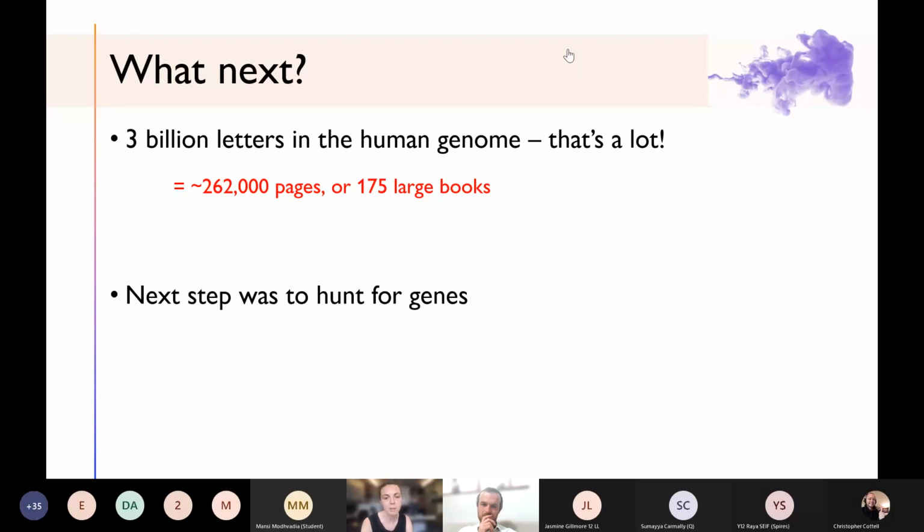I like to think of this as a recipe book. Imagine you've got a recipe book and you've got a few blank pages and a few picture pages, but what you really want to get to is the recipes, particularly the brownie recipe, because I think that's my favorite recipe.